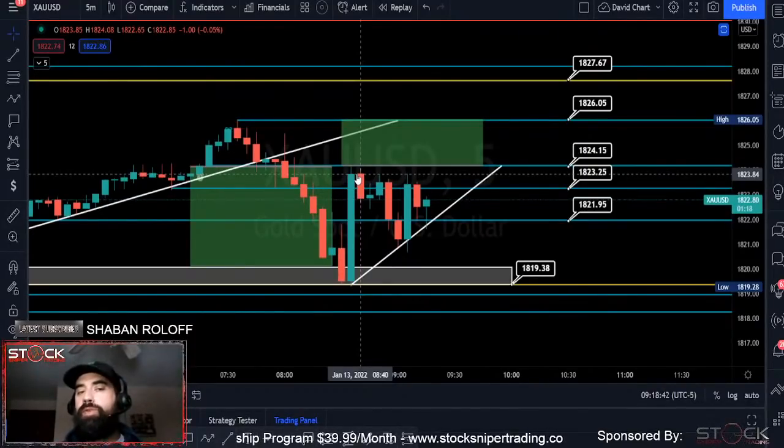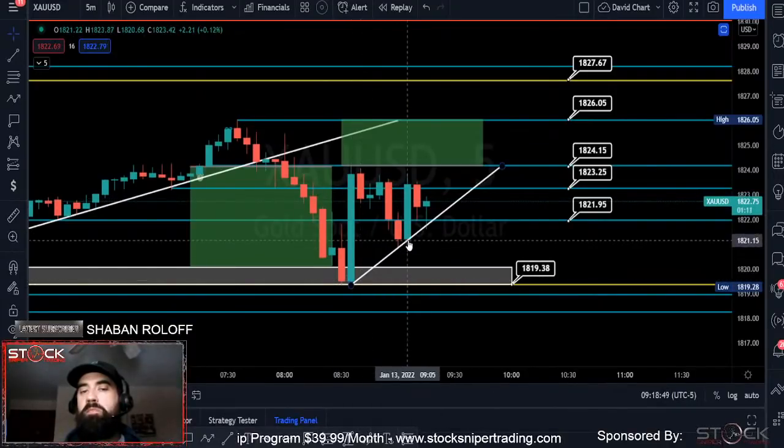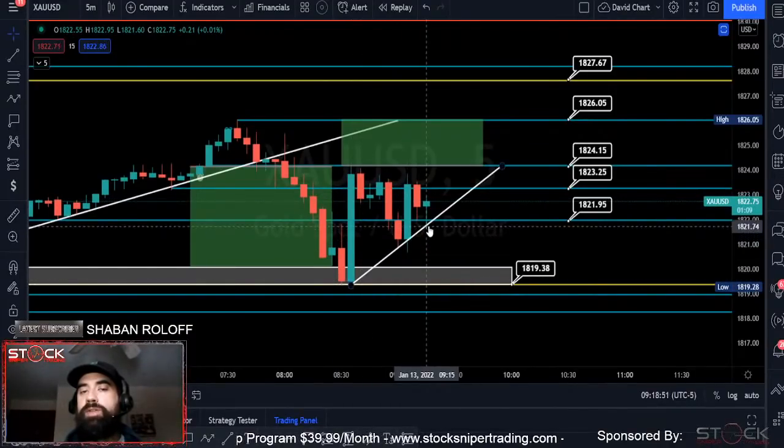You can do either. You can see with this one I've touched the wick here. Someone asked me about trend lines. Touch the wick, body, body, wick. So it's going to depend totally on where we're at.